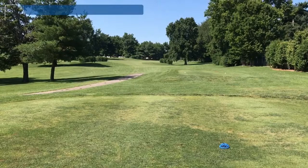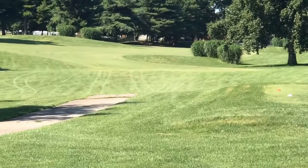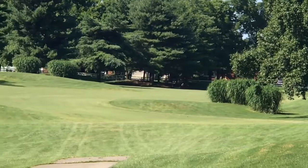As we calm ourselves from that major disappointment, welcome to hole 16. It's a par 4. Looks like it goes off to the right. It's about 365 yards. Let's try to clean up this back 9. It's sucking.